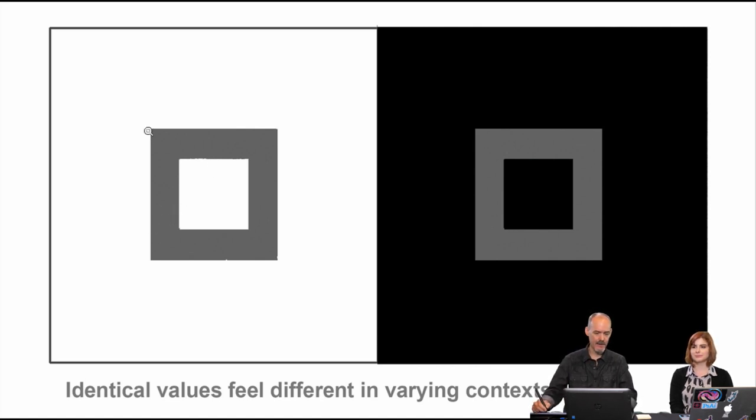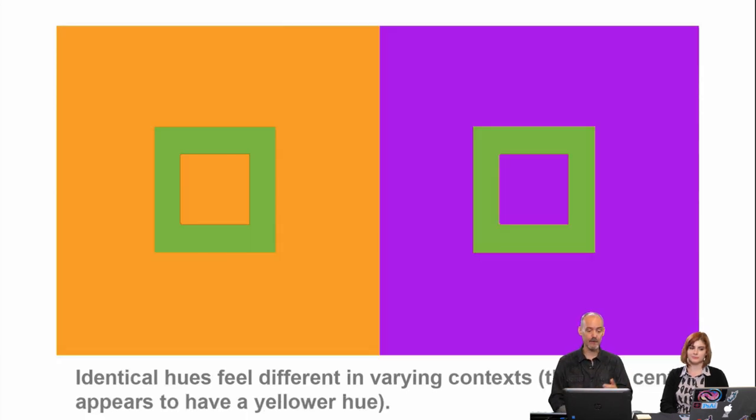So here, my middle value, these squares in the middle, they're exactly the same value, but in this context it looks like a dark. In that context, it looks lighter. And so I'm using contrast to make an apparent simultaneous contrast, a difference. And so when we paint, everything we put down is next to something else. And that's where the subtlety and the magic can happen. So that's value.